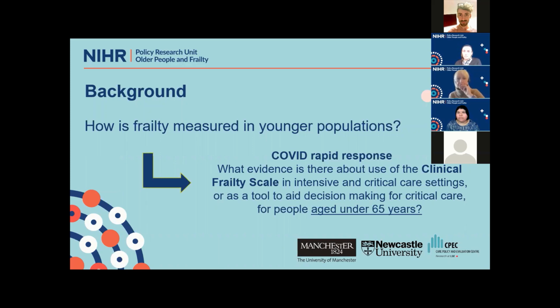And then a bit later in March, when the pandemic began to kick off, we were then asked to do a rapid response piece of work that was embedded within this review. And this was to look for evidence specifically about using the clinical frailty scale with younger populations in critical care settings. Next slide, please.